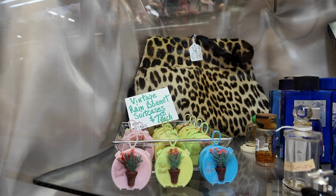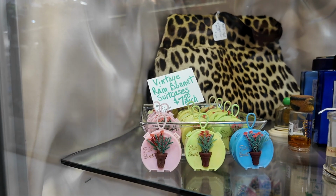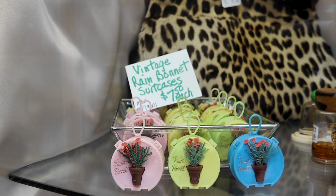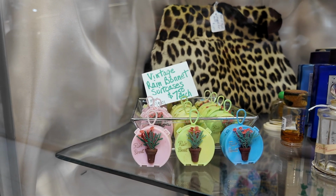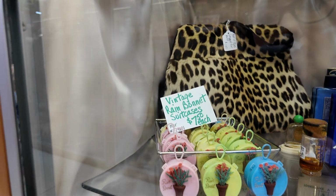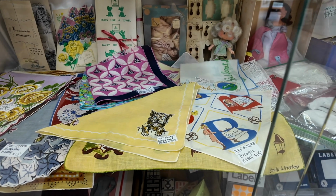They have these little rain bonnet holders. These are always fun. The bonnet holders are made of plastic. You can see they have little flowers on them. And then inside is the small rain bonnet, which is so convenient because you could just put this in your purse and it starts raining, pop it out, put that rain bonnet on, and you'll be saved from that water. These are $7.50 each.